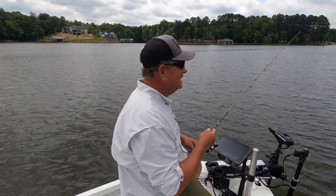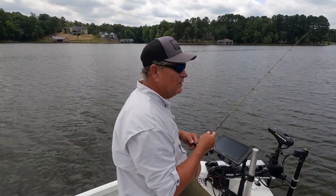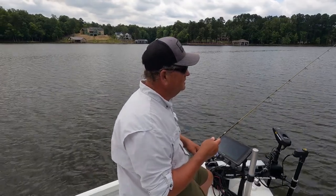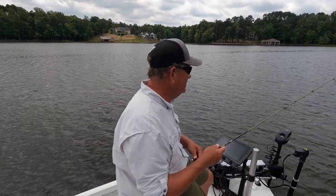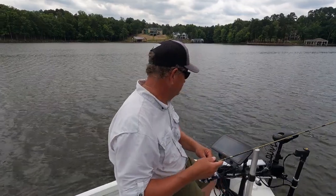All right guys, so we just made our first cast. I switched over and put an LC shad on. It's a little bit larger size bait. These fish are kind of out here in the open water. And I got a 16th on. A little bit windy. We'll see if we can pull one off of this.